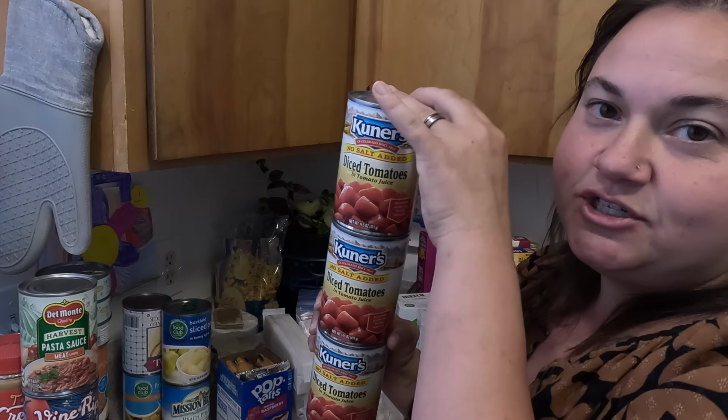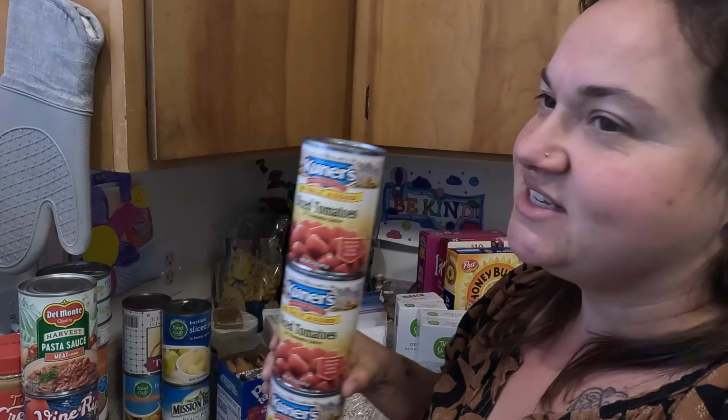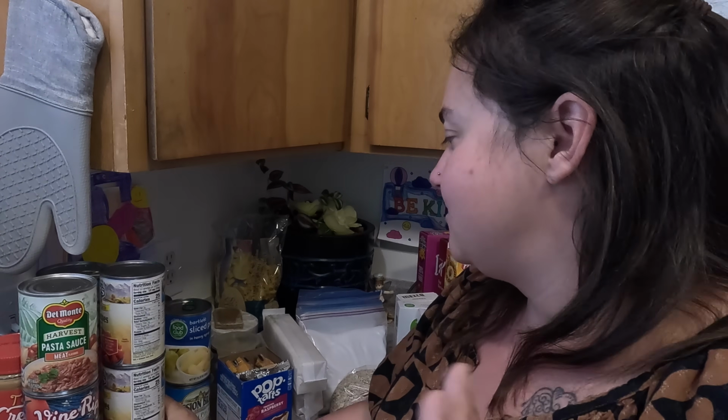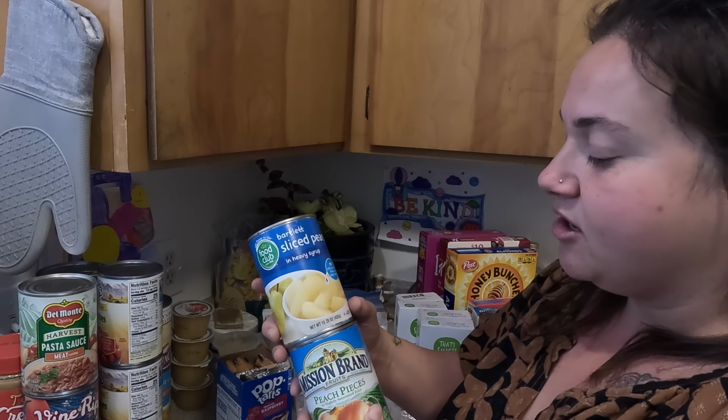One of my favorite things to do with diced tomatoes is it takes 3 of them actually, and you make some salsa. Use Mrs. Wage's salsa packets and 3 cans of diced tomatoes. You got yourself delicious salsa. So good way to use up some tomatoes if you have a lot in your cupboard.